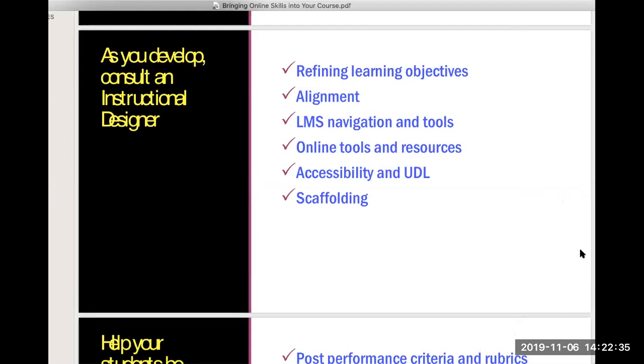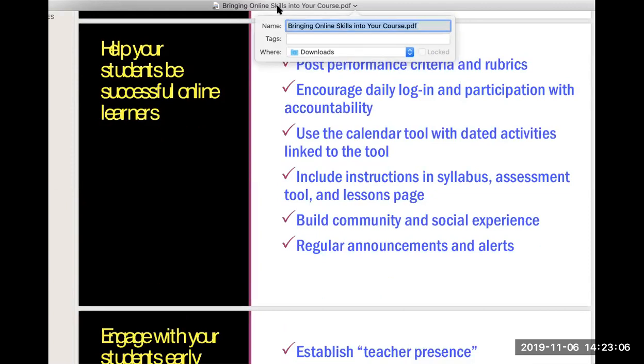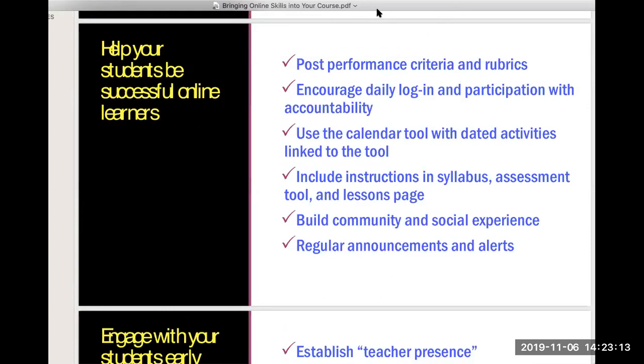The next slide, the second tip from Brown to help your university students to be successful is to include performance criteria and rubrics. I know some professors like to hide those for some reason, I don't know, but it's needful for adult students particularly that they know what it is you're looking for from them for their performance criteria. You should find ways to encourage daily login and participation through your learning activities. Use the calendar tool with dated activities linked to the tool. This helps keep your students active in the course.